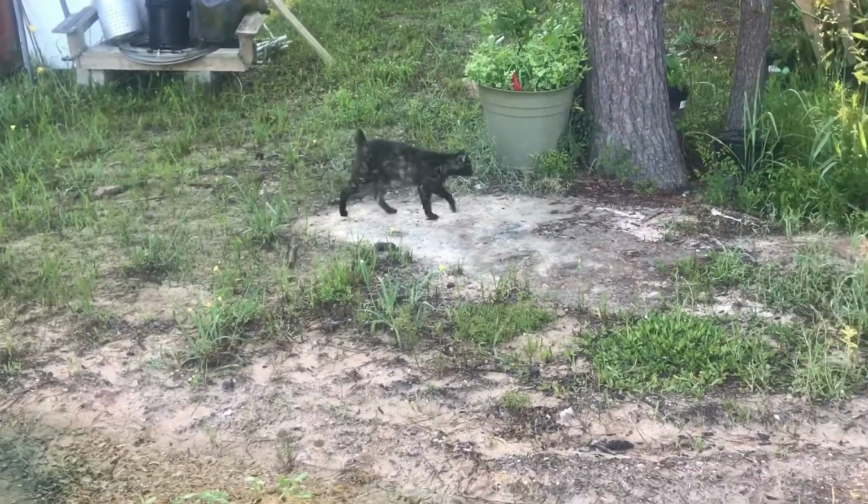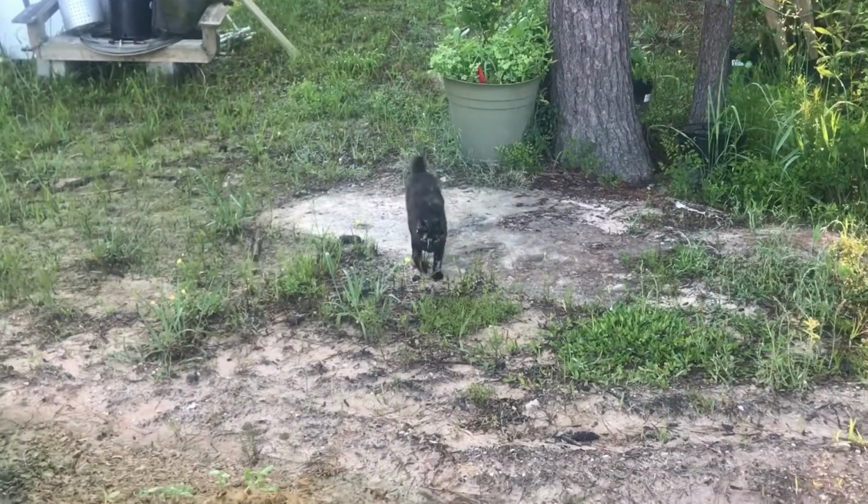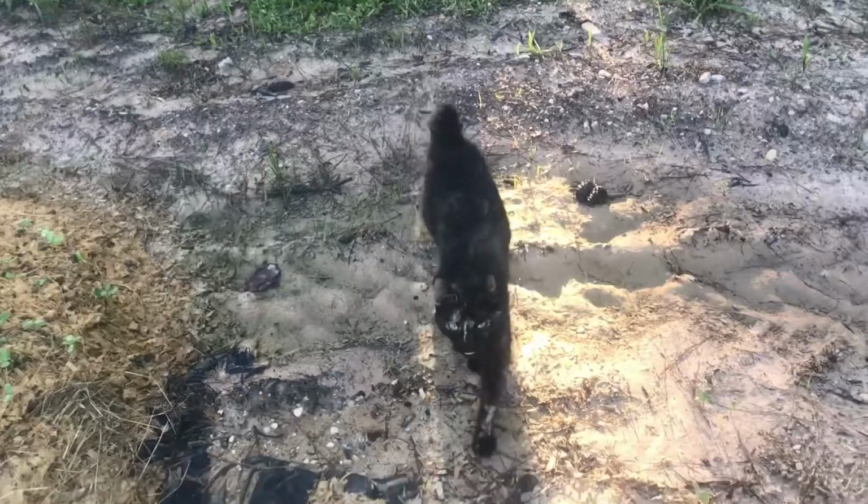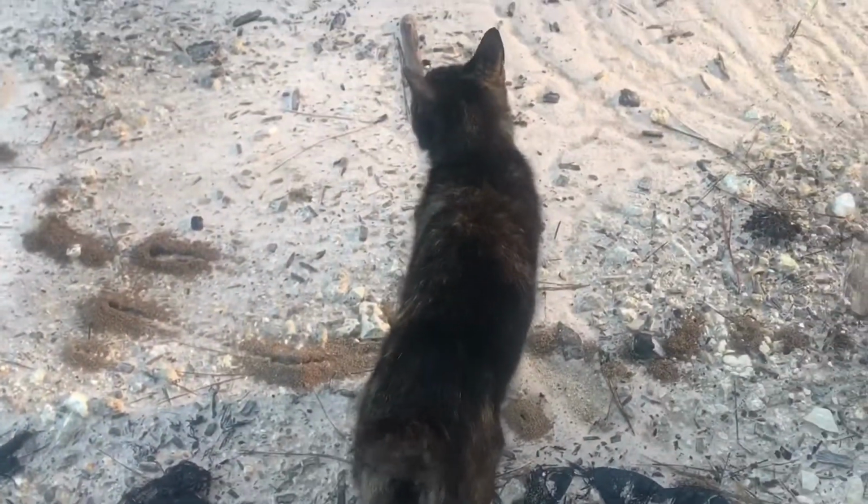There's our kitty cat. Good morning, Ariel. Our goat kitty. This is the best, the world's best barn cat. Little bobtail. She thinks she's a goat. She stays with the goats. And she brings us dead varmints. What more could you ask for?